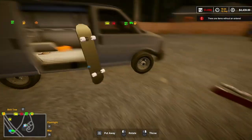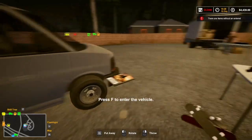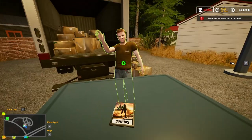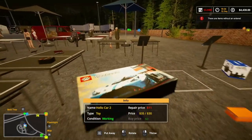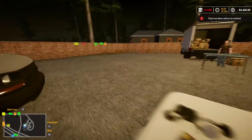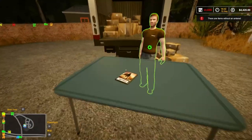Okay, let's grab our skateboard. Got enough of them. Let's see, we got a DVD, $70 DVD. So we're gonna put that there, take that off the table and have it fixed. What do we got? Do we got any space open? Nope. Yeah, I'll set it on the table. Anything else? Got some shoes. $85 shoes. Okay.